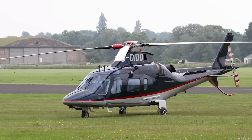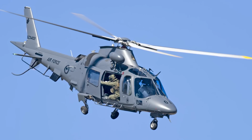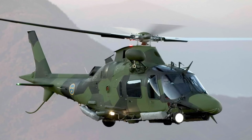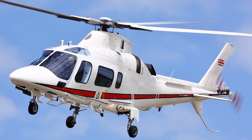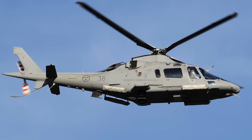This is a lightweight twin-engine 8-seat multi-purpose helicopter that was built by the Italian manufacturer Leonardo SPA. This helicopter had the distinction of being the first all-Italian helicopter to be mass-produced. It has a range of 936 kilometers an hour with a top speed of 285 kilometers an hour. Now, it has a unit price of $6.3 million US.